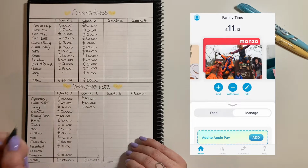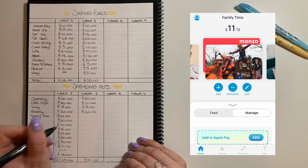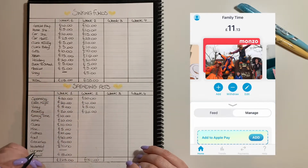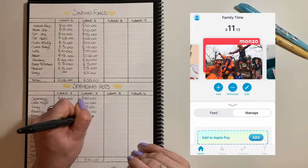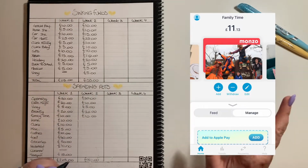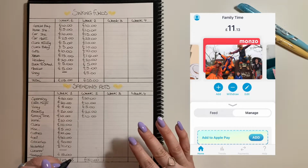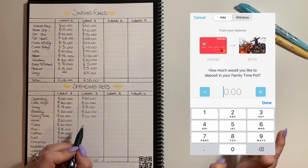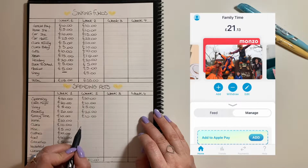Family time. Oh, sorry. I used to write down how much I was putting in, and for some reason I thought it'd be a bit more interesting to actually write it down as I go along. But yeah, sometimes I forget. Family time, last week got depleted. We had about £50 in there, but we booked lots of Easter activities for the kids. So this week we're going to just put £10 in there, taking it to £21.13.